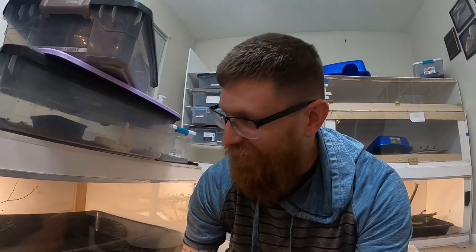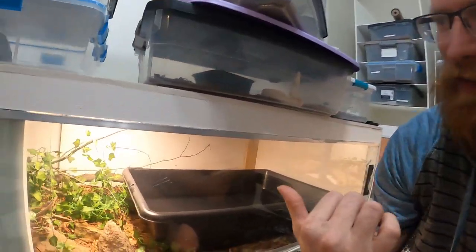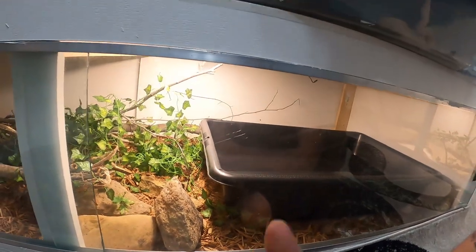Alright guys, so everybody did really well on eating. It looks like none of them had any issues with the bump up in the food size. And it looks like Pop-Tart down here had zero issues at all with taking a large rat. I mean, after she finishes, she definitely has a pretty big lump in her, but she should digest that pretty well in the next 48 hours, I'm hoping.